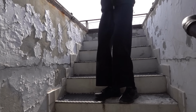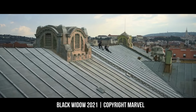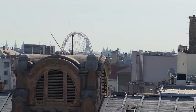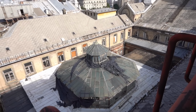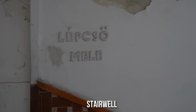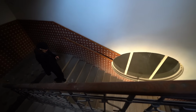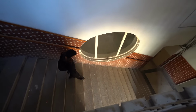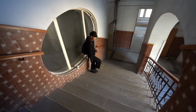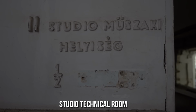We have to take care that there's no radio stuff in here. Now we have to be careful here. On this roof, some scenes of Black Widow were shot. Unfortunately, we can't get around unseen at this time of the day. These are all TV studios.